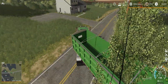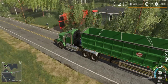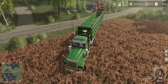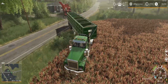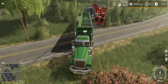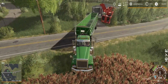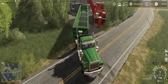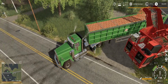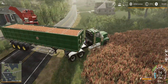That $1.25 million loan that we have. Alright, let's do this again, because that trailer set, the harvester should be almost full. Luckily I can clip through the mailbox. There's no collision on the mailbox on this map, so that's kind of nice. And there's still some left in there, so we're going to have to make a third trip over to get this guy.